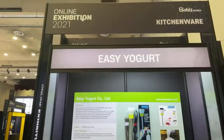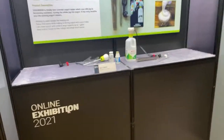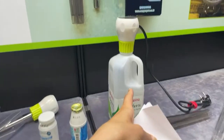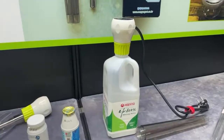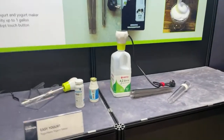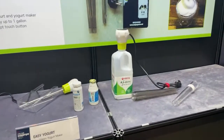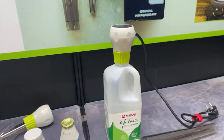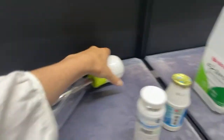Easy Yogurt actually produces kind of a new concept of a yogurt maker. It uses a milk jug as the fermenting container. Isn't that so cool? So this is what a milk jug obviously would look like. It's funny, in Korea, you don't see milk jugs like this often. They're usually cardboard. So it's a totally new concept yogurt maker. It uses the milk jug as the container. It turns the entire jug into yogurt. I have a lot of friends that have been really into making yogurt lately, so I should really show this to them. But as you can tell, it's just this little tool right here that you stick in there.